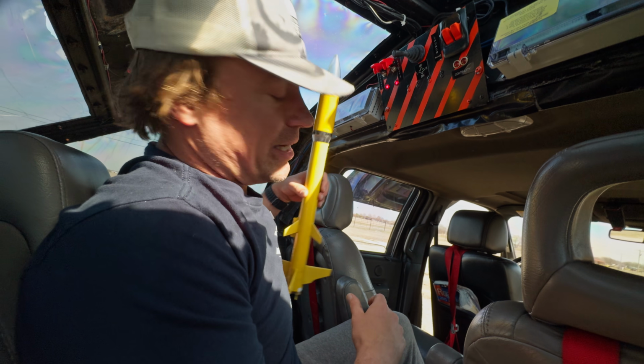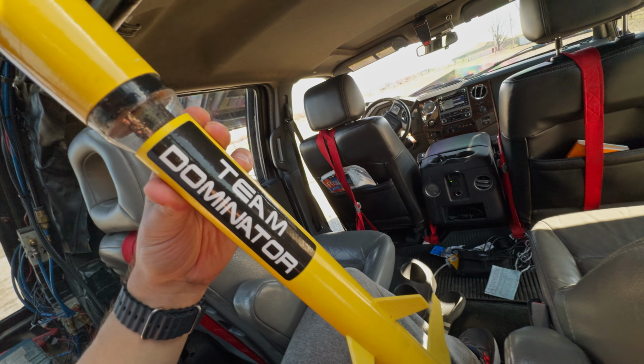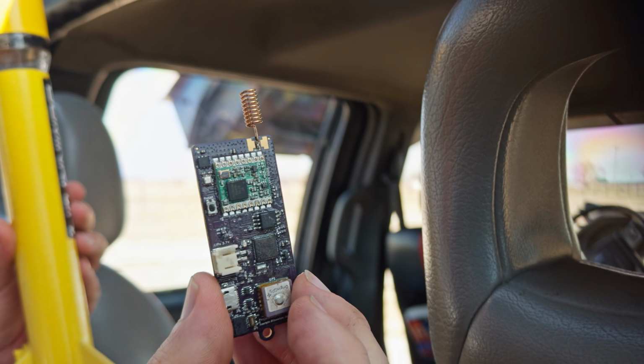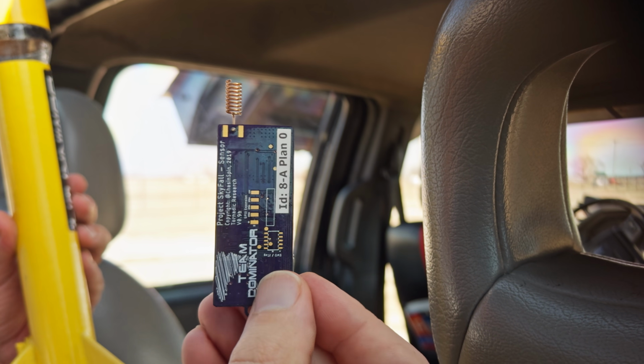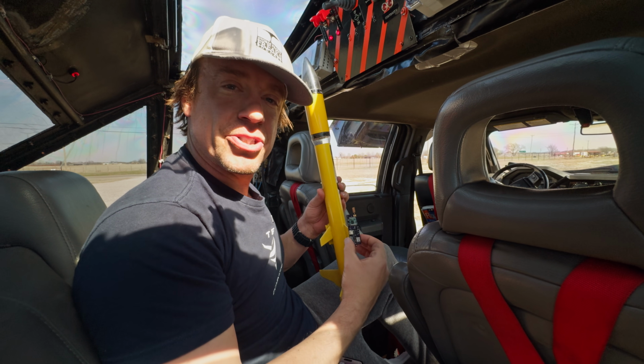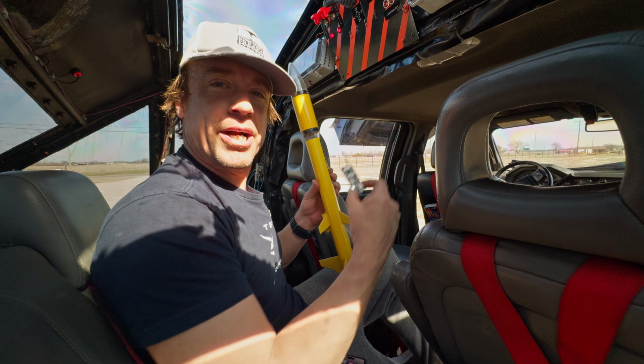And here is the Team Dominator rocket. Our rocket has 2 main parts, the rocket itself and this right here. This is the Team Dominator Skyfall sensor, custom made by our science lead, Mark Simpson. We're gonna fit this sensor inside the nose cone, we're gonna attach a parachute on it, and we're gonna get ready for launch.